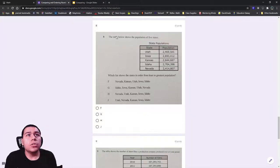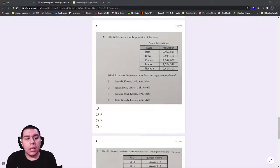The table below shows the population of 5 states. We have Utah, Iowa, Kansas, Idaho, Nevada. Which list shows the states in order from least to greatest population? Least to greatest population. So they want me to find small numbers this time. So we need to compare these 5 numbers. And they want us to put them in order, make a list, going from least to greatest.